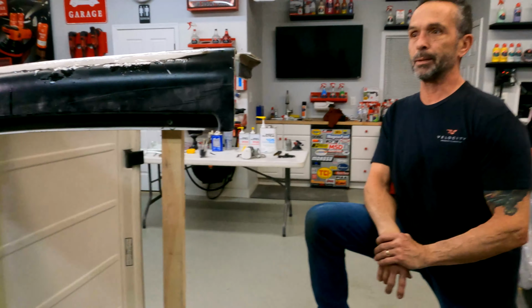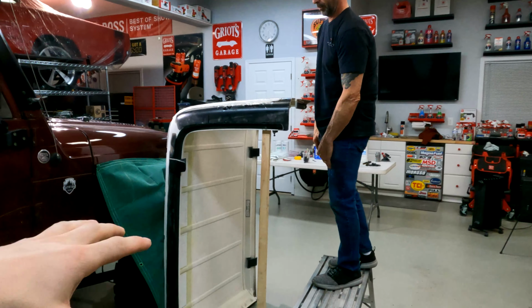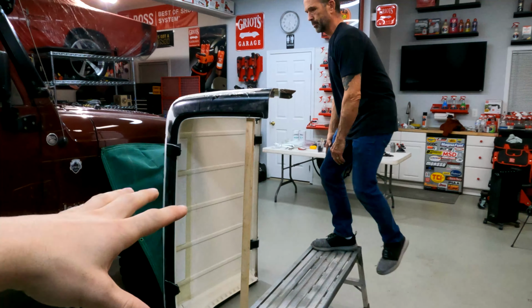It's kind of a pain, but it is what it is, and that's what we knew. It'll be worth it in the end. But I wanted to give you guys an update on the hardtop, where we're at with that, and what we have left to do.